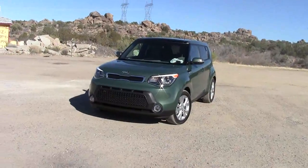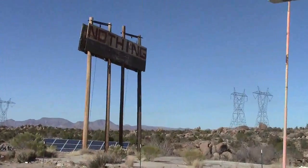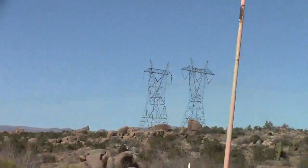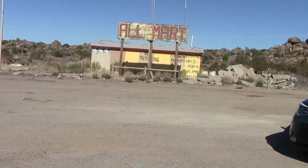This is the swinginest town in the state. Nothing, Arizona. Of course, there's nothing here since the owner shut it down. So I won't be getting any gas or food here anytime soon.